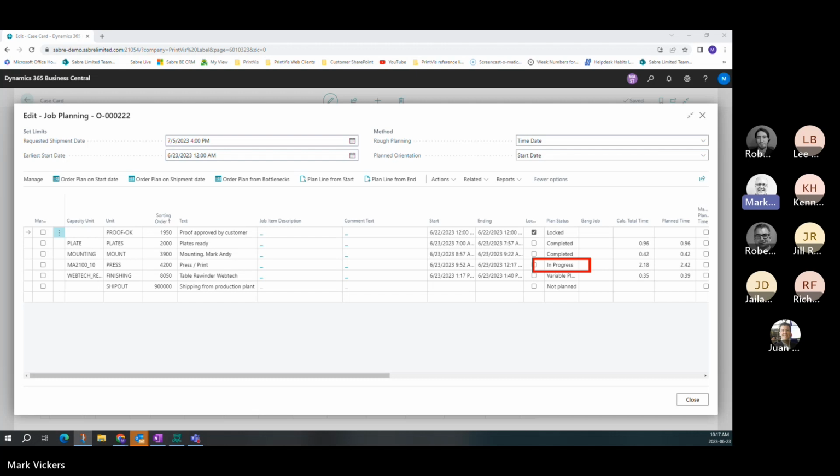And the other thing that we can do is that you could choose to manually schedule. You don't have to do it this way. Some people just say, hey, this is all on the scheduler to manually schedule this. There's also an add-on option for a PrintVis planning board, which is your Gantt scheduling. So there is one available if you'd like to do that. But we have some customers that don't use it. They just use the standard scheduling in the system.